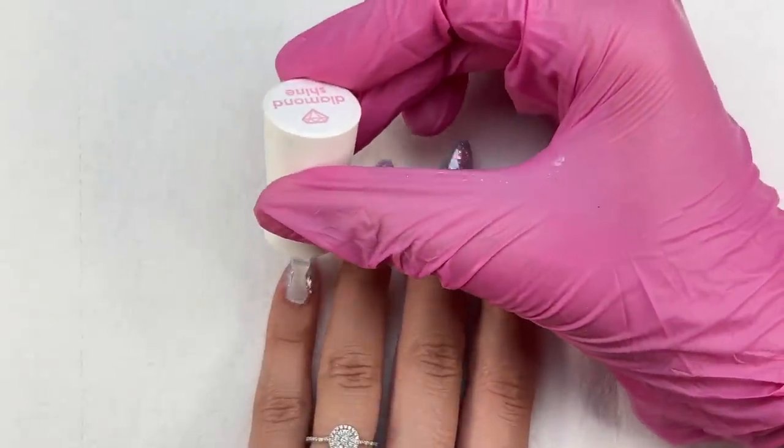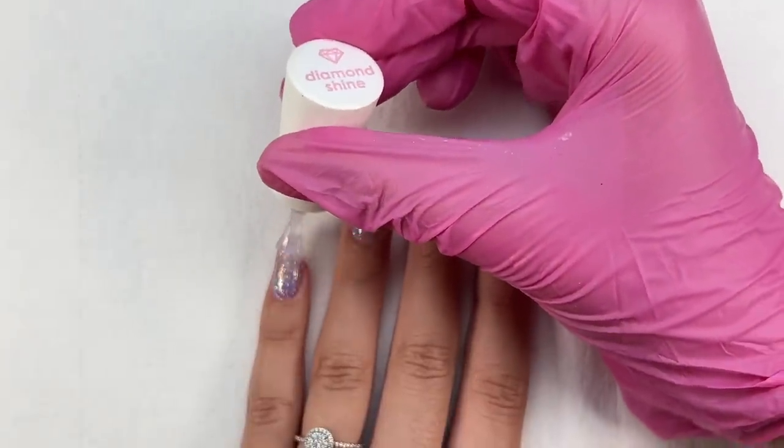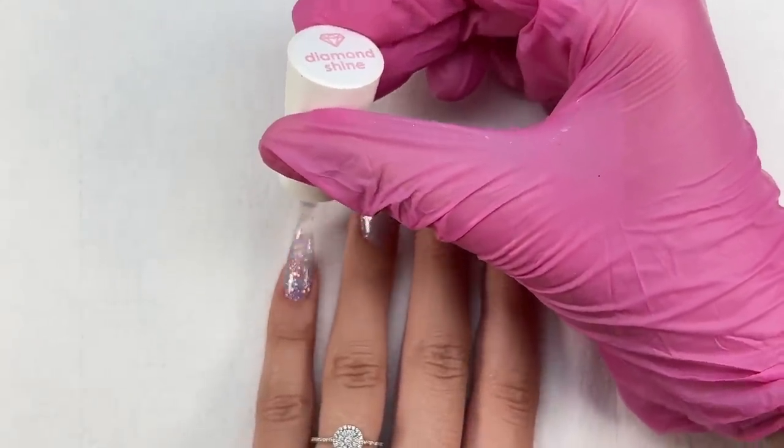So now I am just taking my Diamond Shine top coat. I'm going to be applying that to all of the nails and curing for 30 seconds.